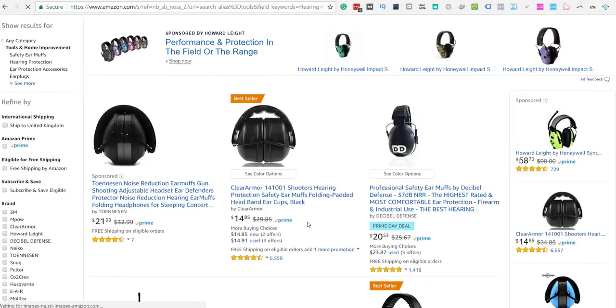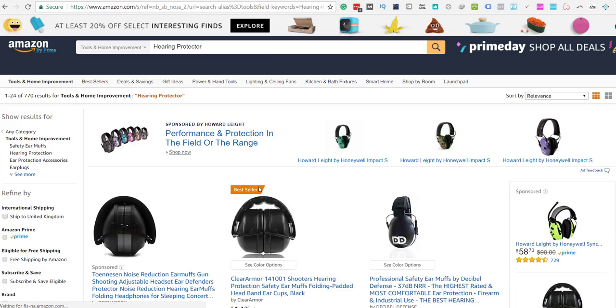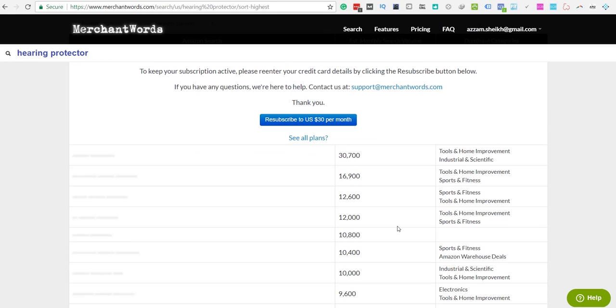So if I was to take hearing product and copy that and paste that into Amazon, then I can see that indeed possibly that is the main keyword. But to solidify it, I would copy that, go to Merchant Tools, put it in there, and see what results I get. And now I can see that hearing products is 30,070 within the tools and home improvement product.